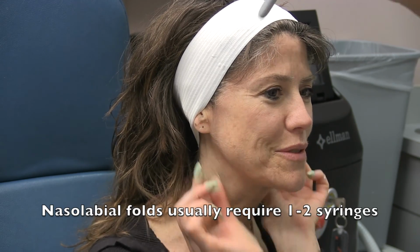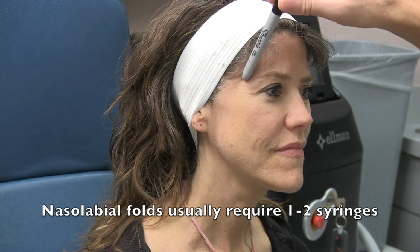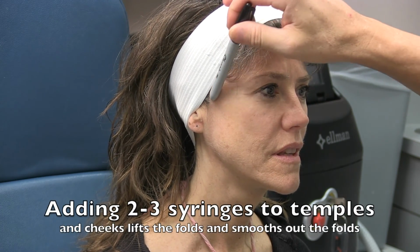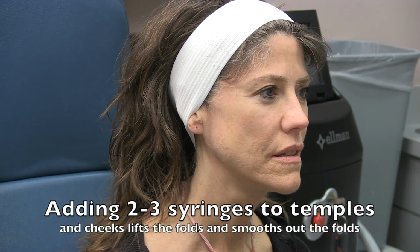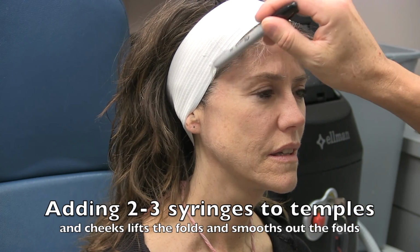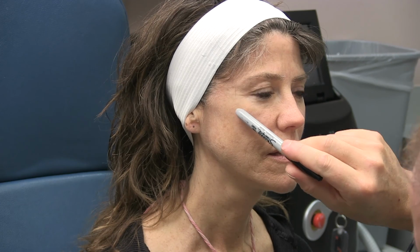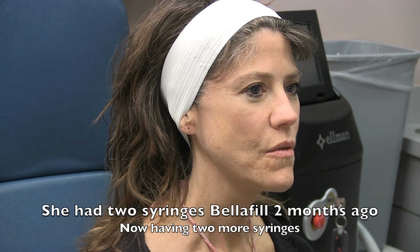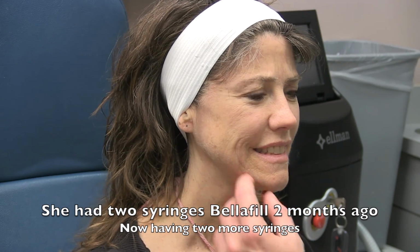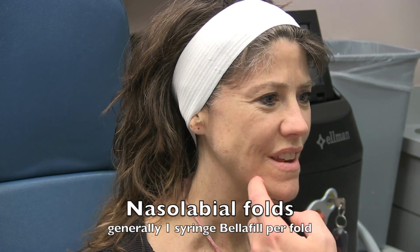Most patients want their nasolabial folds, their smile lines, filled in. We always mention that if we were to lift the cheeks and temples 3-dimensionally with Bellafill, then the fold gets flatter and you don't have to put that much in the fold itself, because if you put too much in the fold, it starts looking more like a chipmunk. The problem is that lifting often requires 3 to 4 syringes of filler, so most patients choose to fill the fold in directly first. The fold typically requires 1 syringe per side to see nice improvement.